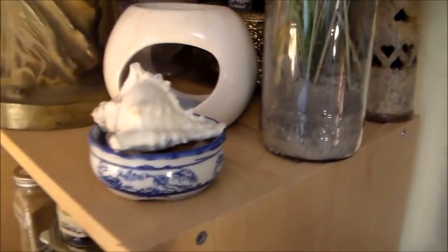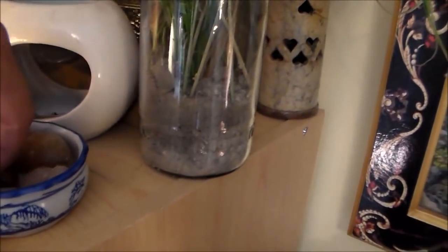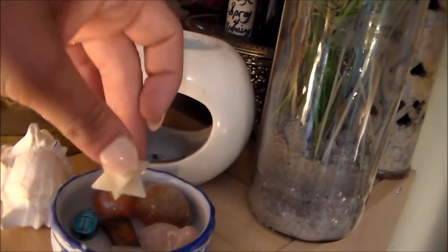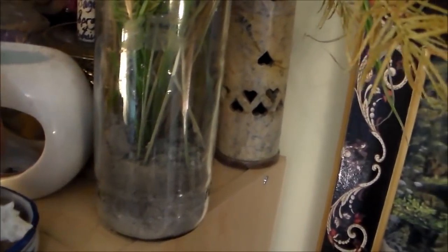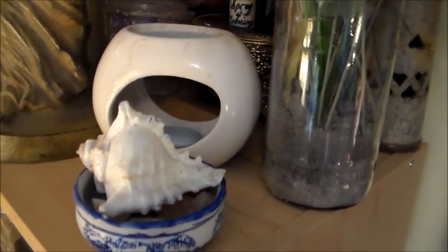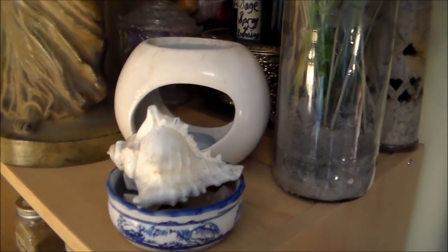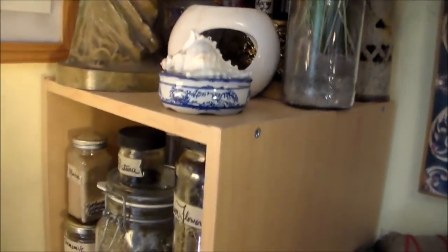And then this is a little dish that I just keep some fun things in. Some crystals, another tetrahedron, and a little scarab back there, some rose quartz, all sorts of cool stuff. And this amazing, again, spiral seashell. I just love having those on display. You know, it's always nice to be reminded of the eternal return, you could say.